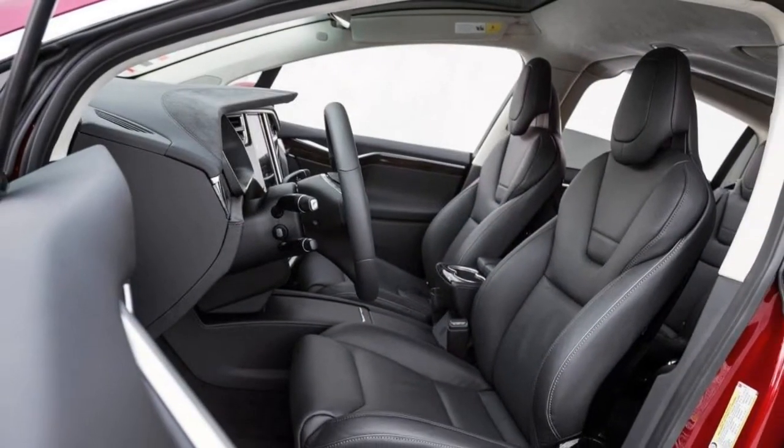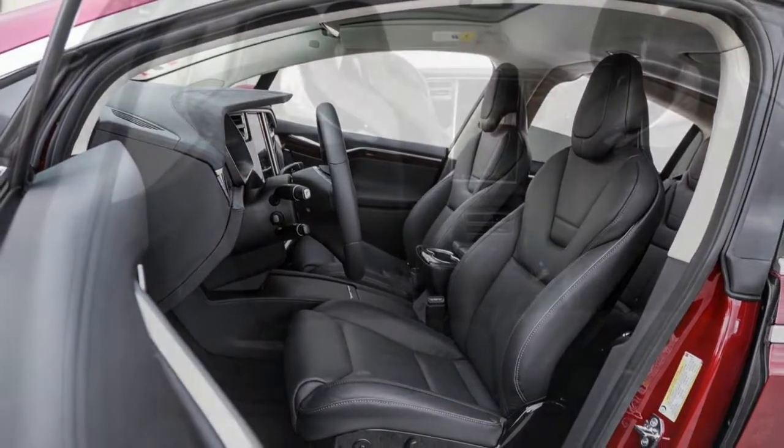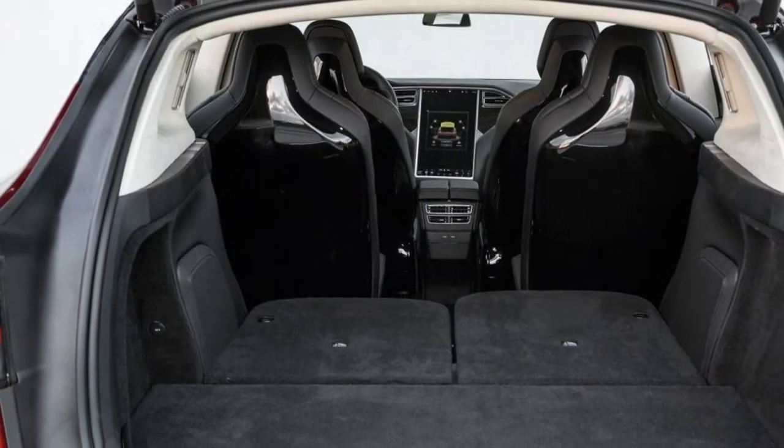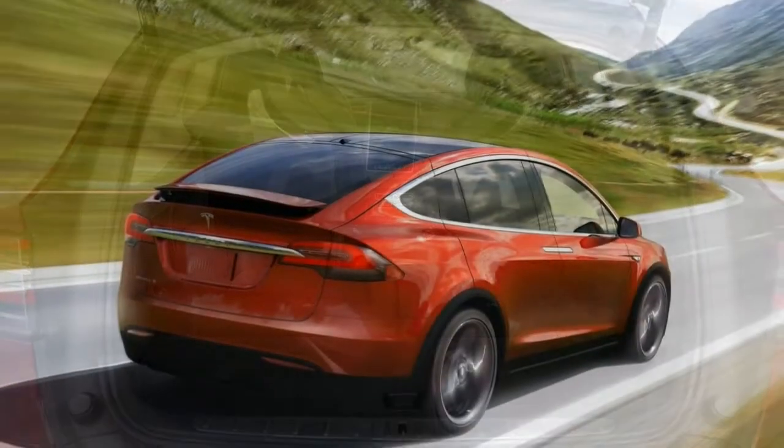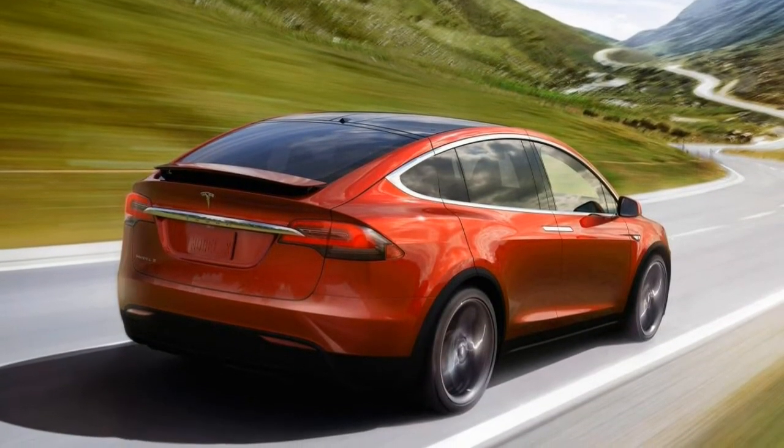Noise and vibration. It's peaceful and hushed in the cabin thanks to the lack of powertrain noise. Wind noise is low at freeway speeds. The road noise is the most prominent aspect, with some tire thumps and hum.